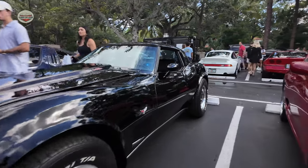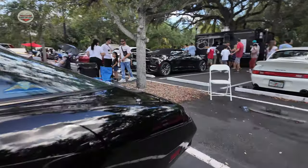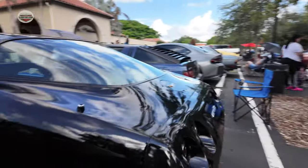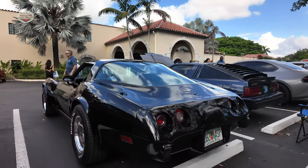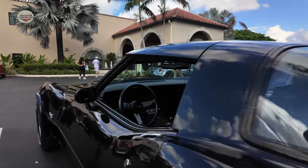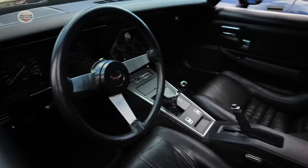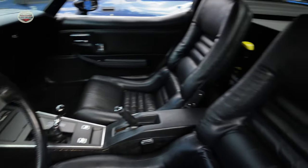Again, beautiful. Paint job looks amazing. It's got the big window in the back. Absolutely gorgeous. I love VETs. And the window's open, so let's take a look. Stick shift.